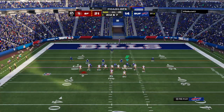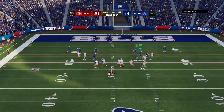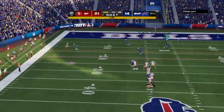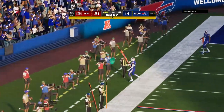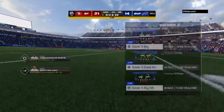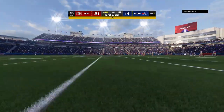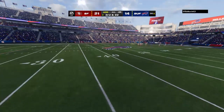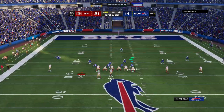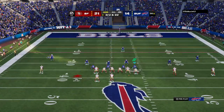2nd and 7. Now Purdy. And now this one may draw a penalty. He just blindly threw that one to the sideline. And, yep, indeed, the flag is out. Every penalty so critical at this stage of the game as now they've got it 3rd and long.